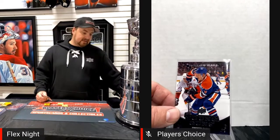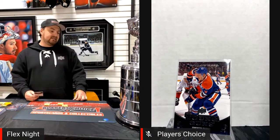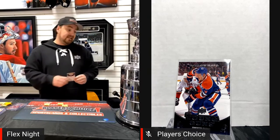Hall was drafted by Calgary. Then he's moved around the league a little bit. He got traded, of course, and he's having a good career. He was scoring a ton of goals when he was with New Jersey.